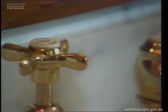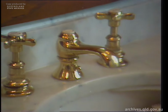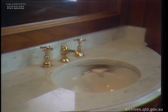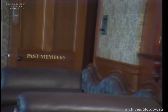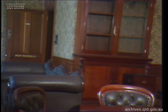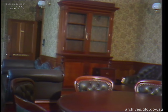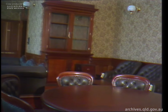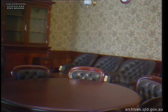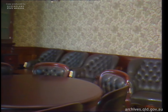This essential facility has been given a touch of exclusivity by the fittings selected. New cedar panelling, hand-printed wallpaper, and expertly chosen lighting create the relaxed atmosphere of a very dignified club.